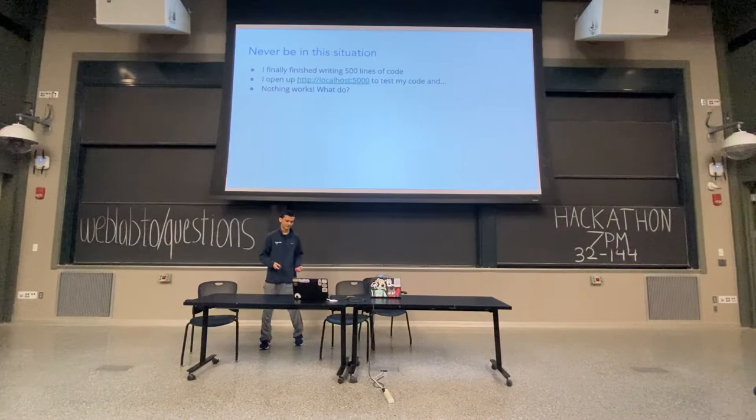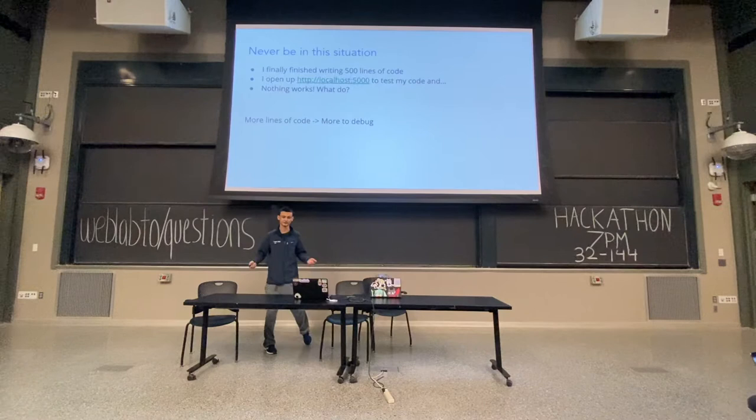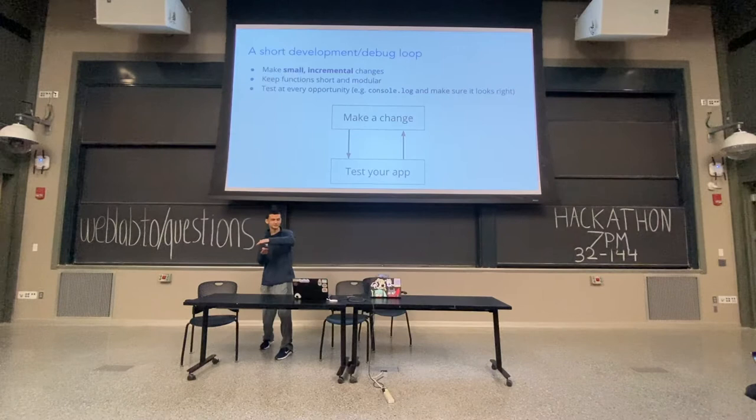So the real solution is to never put yourself in the situation in the first place. Because the more lines of code you have, the more you have to debug. And when you reach this point, you're kind of just screwed. So the best thing to do is to make your changes in as small little additions as possible.